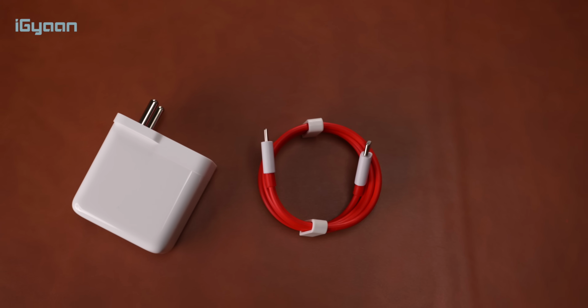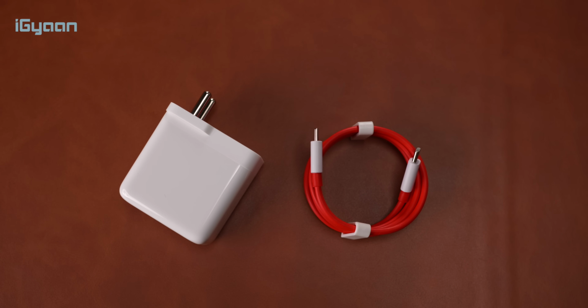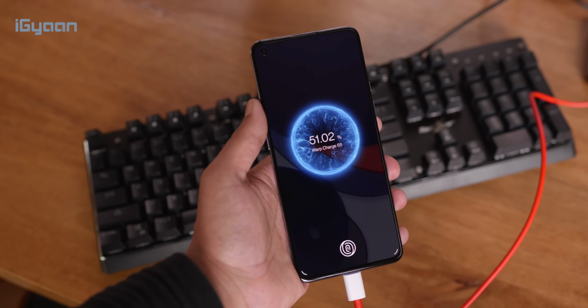So the OnePlus 9 now supports 65T Warp Charge, which means that you get about 65 watts of charging on this device. The charger is included inside the box, and you also get the cable that supports 65 watts of charging. So you can charge the 4500 mAh battery to 100% in just 29 minutes, which is absolutely ridiculous if you just think about it.